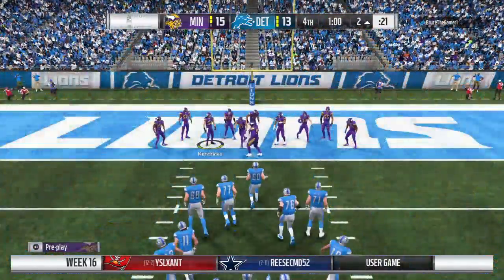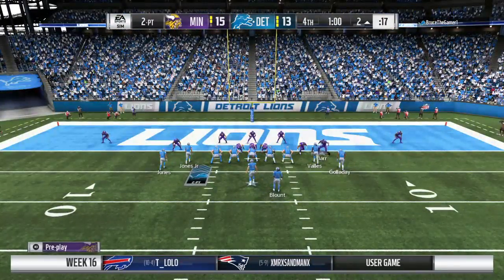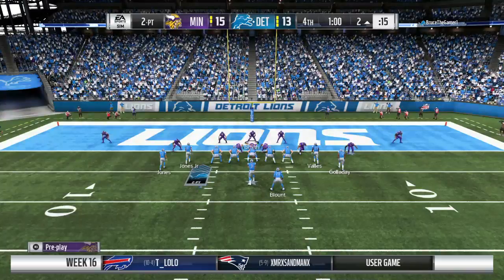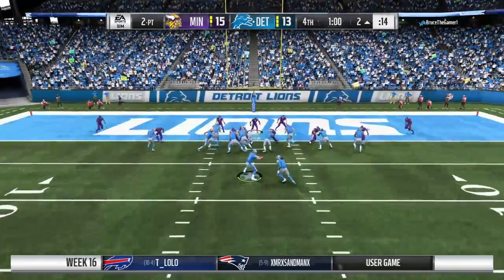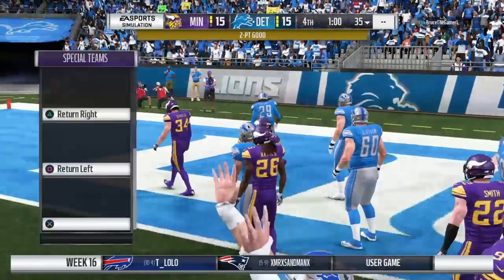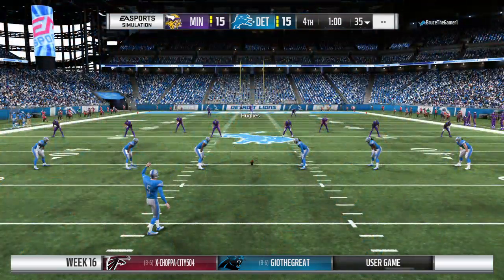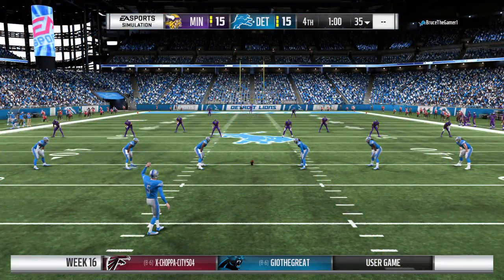So now here come the Lions up to go for 2. They'll try and run it in. And he's going to get into the end zone. The 2-point conversion successful. And we've got ourselves a tie football game.